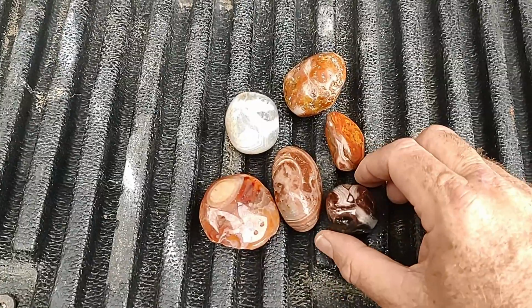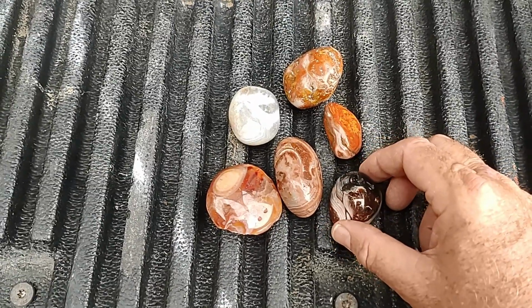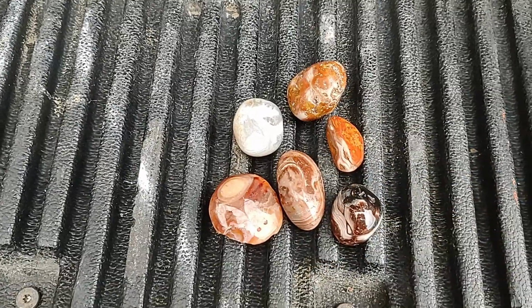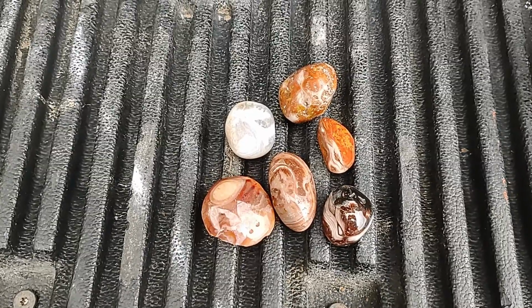And then, oh, wait a minute. Look at this. There's a beautiful polished agate in this bin. So I look around some more. Oh, here's another one. Oh, yeah. Actually, I found seven polished agates in that bin of just random rocks.